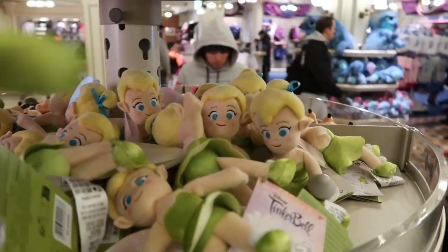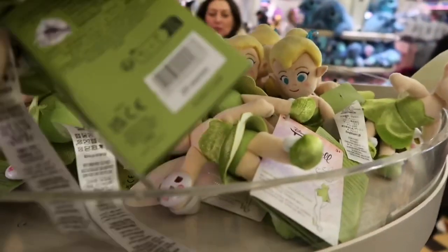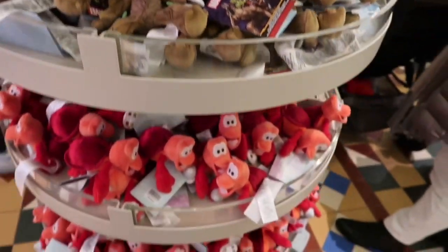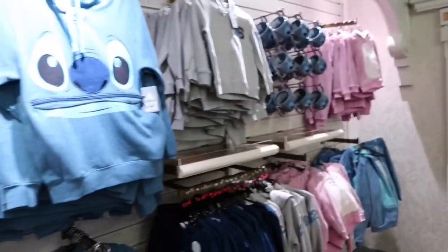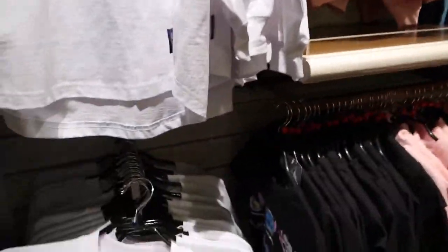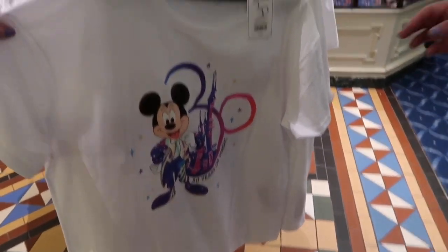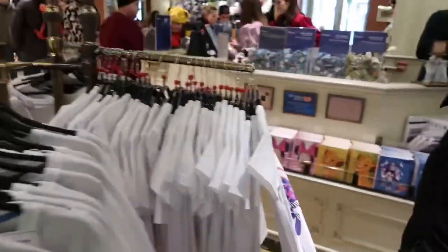These are shoulder pets, and this is a Tinkerbell, and this one is 20 euros. They have Groot and Sebastian. They have some Stitch merch, Stitch jumpers. Really nice Stitch Spirit jersey. I would buy this one, but it's white and I tend to get white stuff a bit dirty. 30th anniversary t-shirt, really nice, and that's 20 euros, which isn't bad, is it?